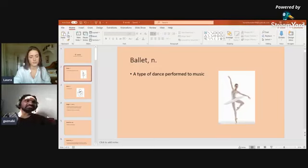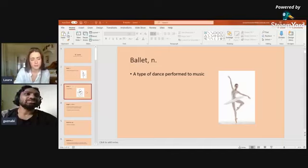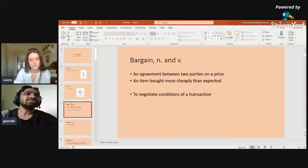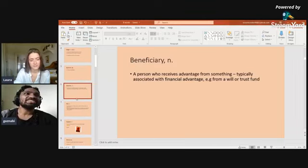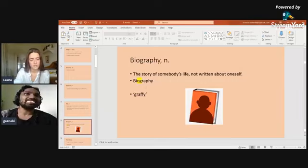Okay, I will start. Ballet. Ballet. Okay, so for anybody that's new, we did ballet earlier on. We're just going to be going through the words that we've already covered today first. Next, ballot. Ballot. Perfect. Bargain. Beneficial. Beneficiary. Correct. Bias. Biography.